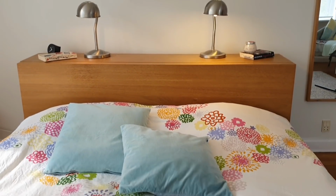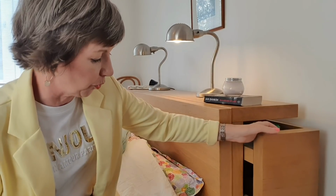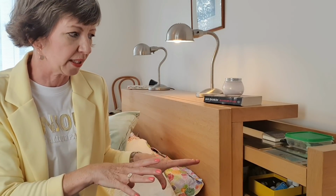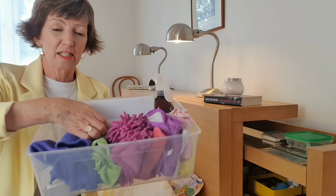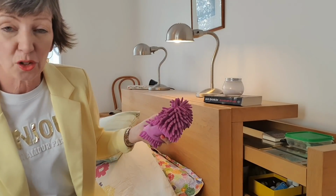The mission for today is to deal with bedside cabinets or bedside tables, nightstands. And I'll just move the camera a wee bit around. I've shown you our one before, this little system from IKEA that we bought years and years ago, and it's a roll away system. And in here, I've shown you before in previous videos what I keep in here, but the main thing that you're going to do today is take a duster. I've got my little cleaning caddy here. Take a duster, just wipe things off, see if things need to go in another room.